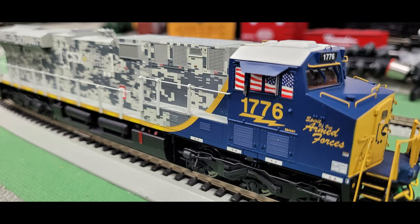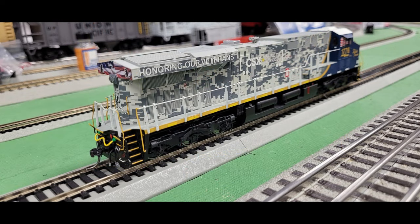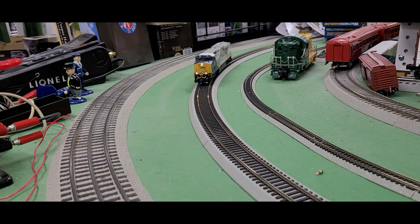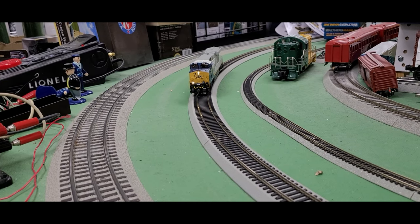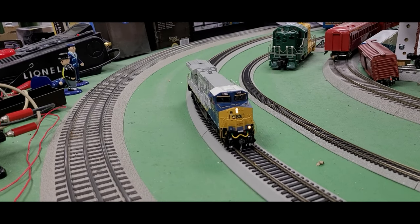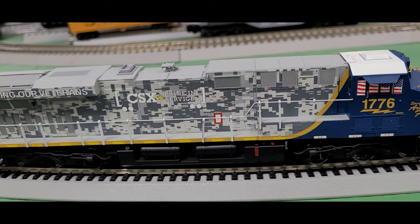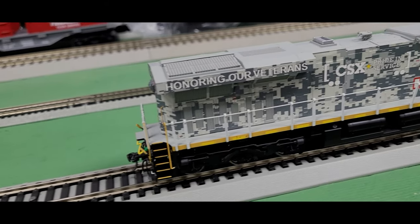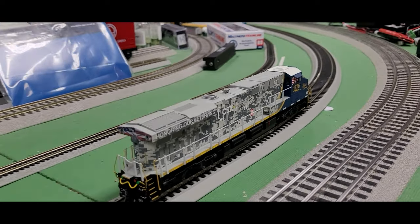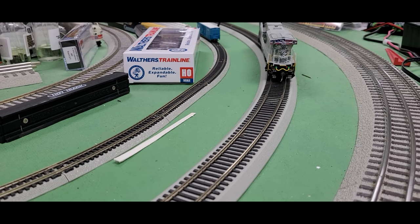Obviously, we know why they chose that number. If you even look at the back, you're going to see some silhouettes of veterans kneeling there. This is a great looking locomotive from Mike's Train House, and just like we do with all the other engines, let's start her up. Here's the horn. And we go. And I like the operating ditch lights every time the horn blows. They oscillate like that. Like a real thing. All right, we're gonna back her up here. We'll see the backup light turn on.